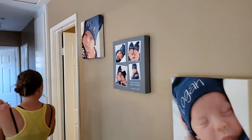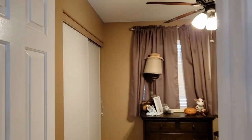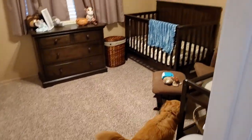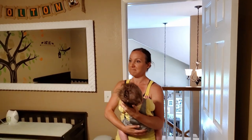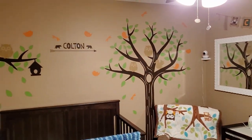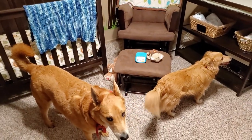Newborn pictures right here. They're newborn from the hospital. Hospital pictures are pretty good for hospital pictures. Colton's room. I remember you putting this stuff up. It's crazy to see that we're moving now. No kids yet. And then my sister and my mom helped us put this up. Yeah, that was hard. That wasn't that bad.